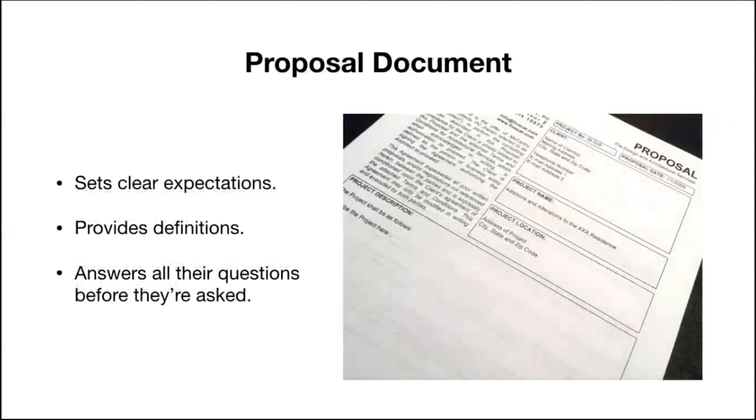The second part is the proposal document. It sets clear expectations. The proposal document is very, very clear and friendly. And so you've all had access to it. If you go through it, it's designed in a way, you can even see the picture there, that's really clear and understandable. It doesn't look like a contract. It looks like a document that's easily understood.